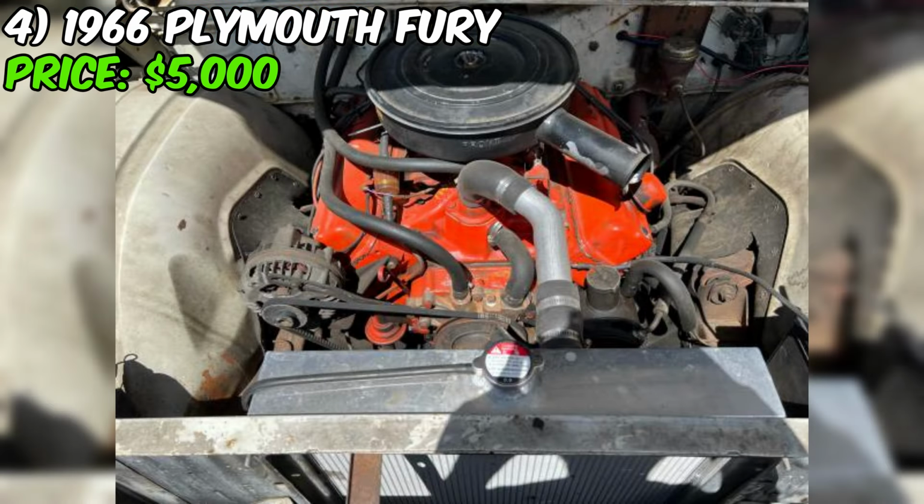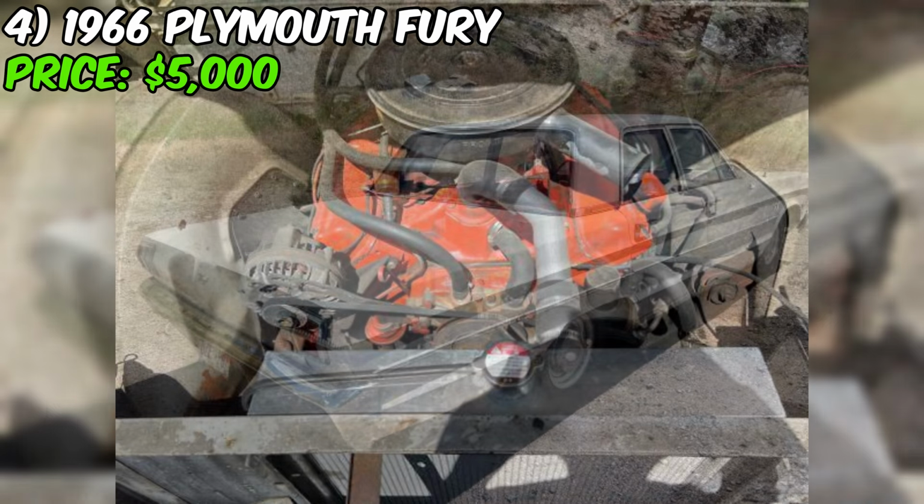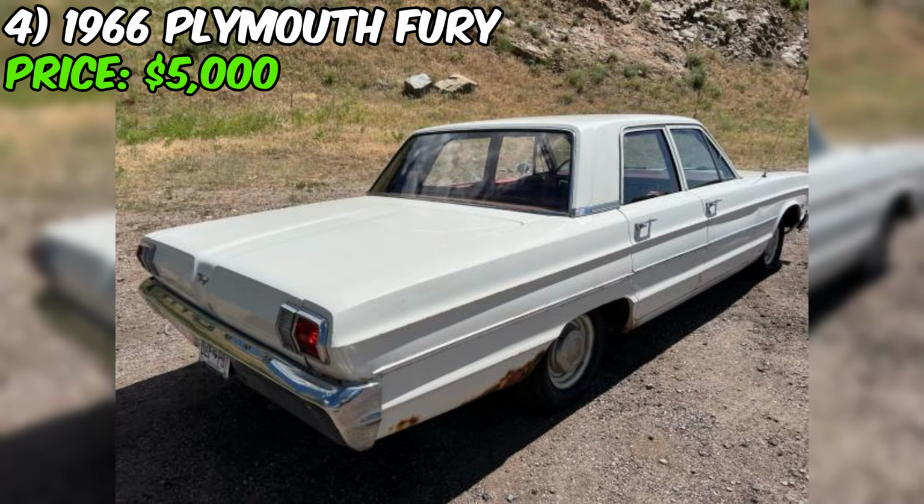4. We've got a real blast from the past, a 1966 Plymouth Fury that's up for grabs on Craigslist. This classic beauty is being offered at a price of $5,000, and from what the seller is telling us, it sounds like it could be a whole lot of fun.